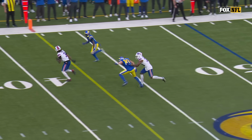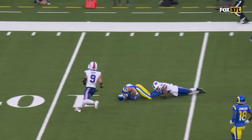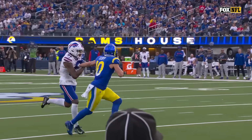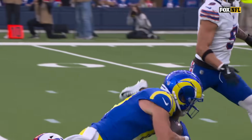They get a little bit uncoordinated in their coverage, and Rasul Douglas has no chance. That is just called a seam route, where you run right up the inside of the numbers. It's a vertical route, and you've got Rasul Douglas in coverage.